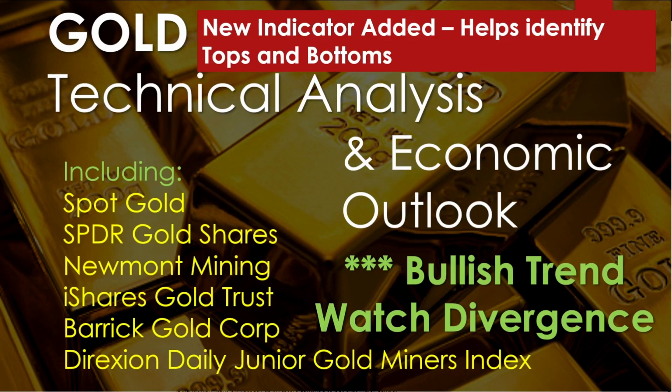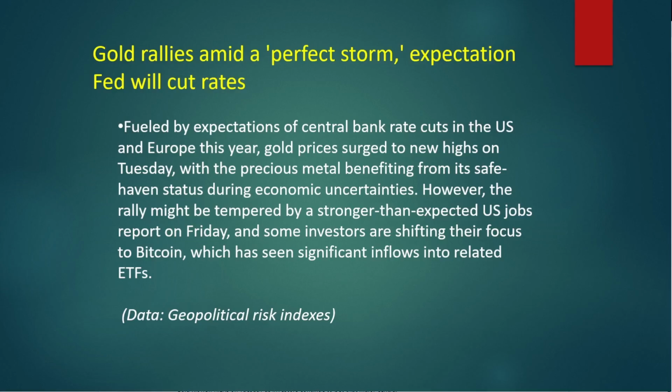This is the gold technical analysis. So we've got a bullish trend on all time frames. Just be careful, we've also got a divergence on all time frames as well. And I'll talk about that on the charts.